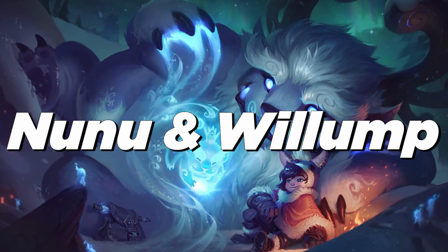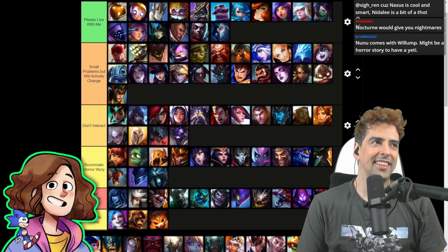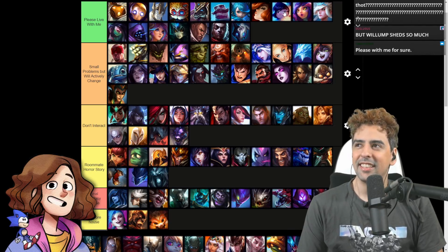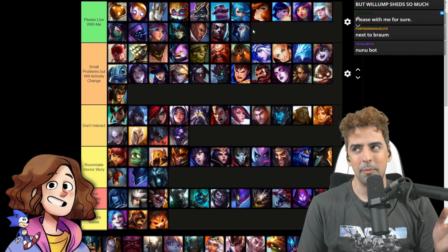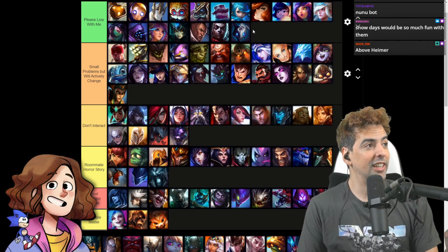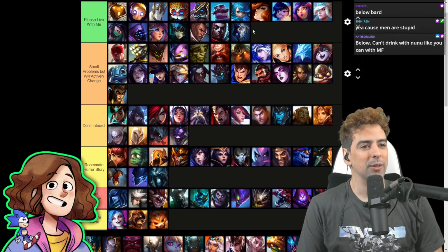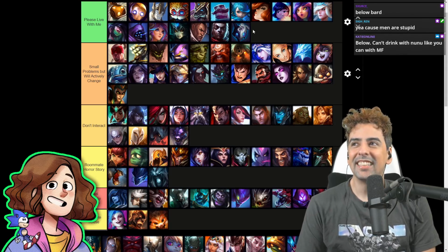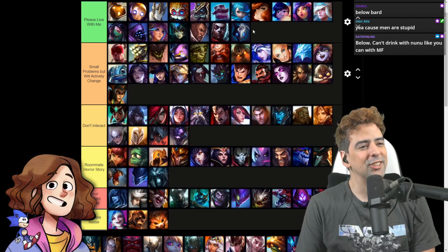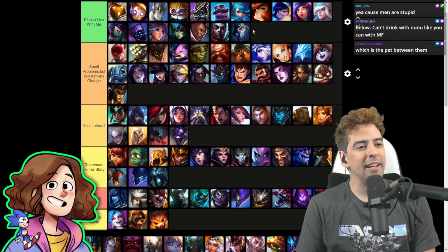Oh shit. Nunu goes all the way up there. And Willump. You got Willump too. Yeah, you got both. I'm saying please live with me, but I know both of these will not do anything. But they're so cool. Yes, they'd cause problems, but who cares? They're so sick. Maybe every day would be an adventure.